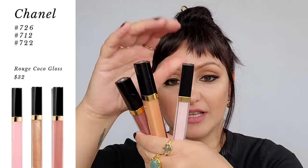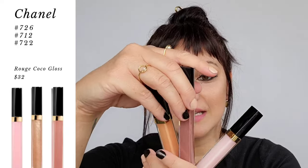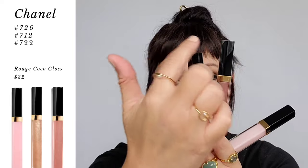Okay, so if you're light skin tone, head this way. If you are medium to deep skin tones, I would go in this direction. All right, let's try these on.